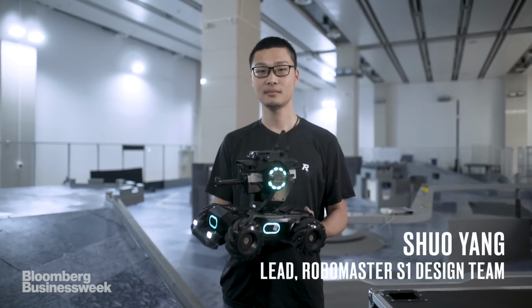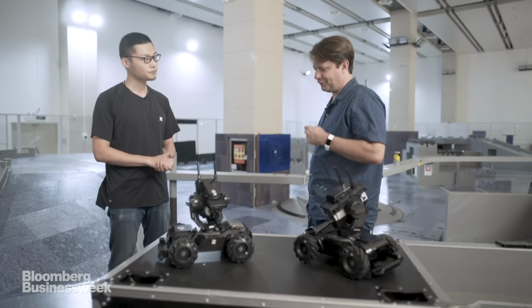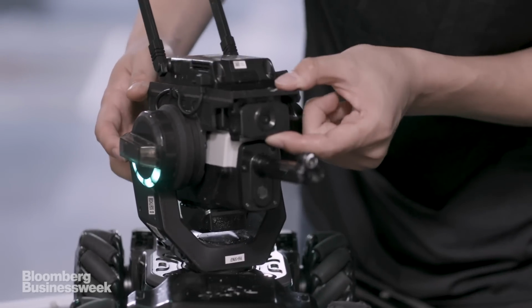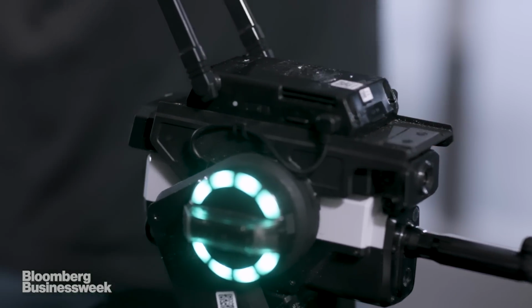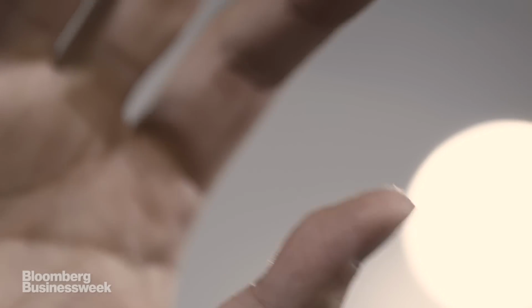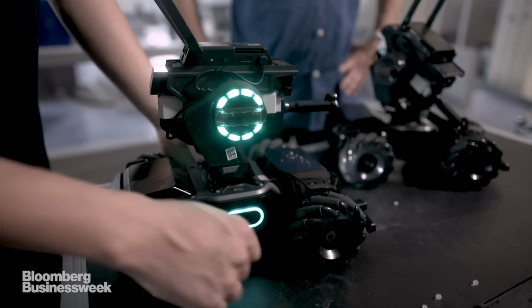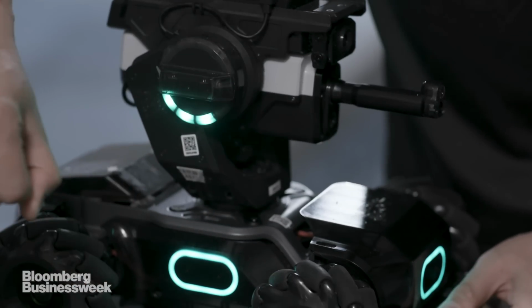This fella here is the lead of the design team, who helped bring this device to life. Can you walk me through some of the different parts? So this is a video transmitter, and here is the camera, and also the shooter mechanism. Then you've got the bullets in there. Yeah, 90% of them are made of water. And when it hits things, it smashes and it disappears. Then on each robot, the lights here indicate the hit point. When you repeat it being hit, the robot will end up being destroyed.